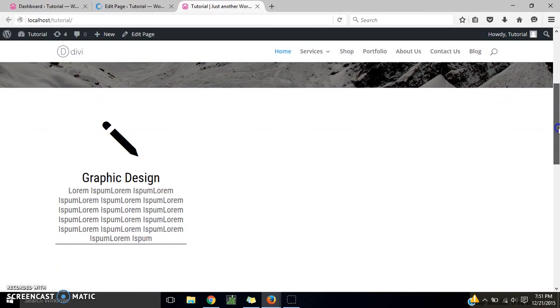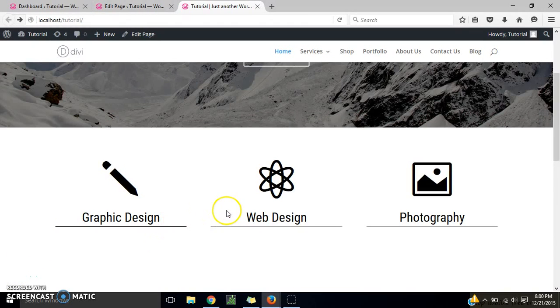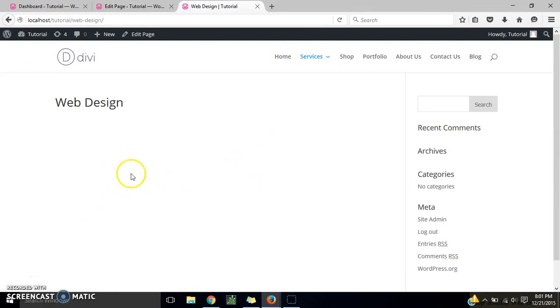That's going to be our process going forward, and I'm not going to show you the rest of these two. It's just a waste of time. It'll be the same thing, and so I'll do that and I'll be right back. Alright, so here are the finished blurbs, and you can see if you click on them, they'll take you to whatever URL you assign to it.